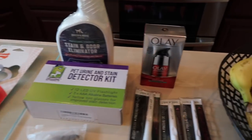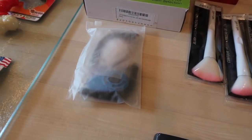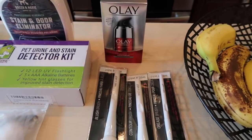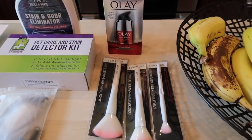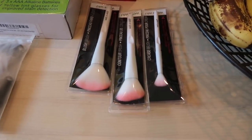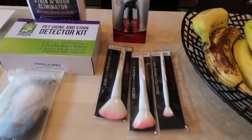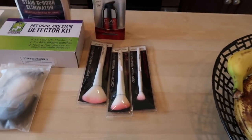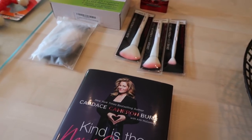get those cleaned up. So, and this is two clickers, training clickers. I should have already had those. And I needed a new thing of the Olay Regenerist. That stuff's not cheap, y'all. And then I'd seen these Wet n Wild brushes, and I've heard good things about them, and I know they're just a cheaper brush, but I wanted to try them. I've heard good things. And then this book, not like I don't have enough books to read already.